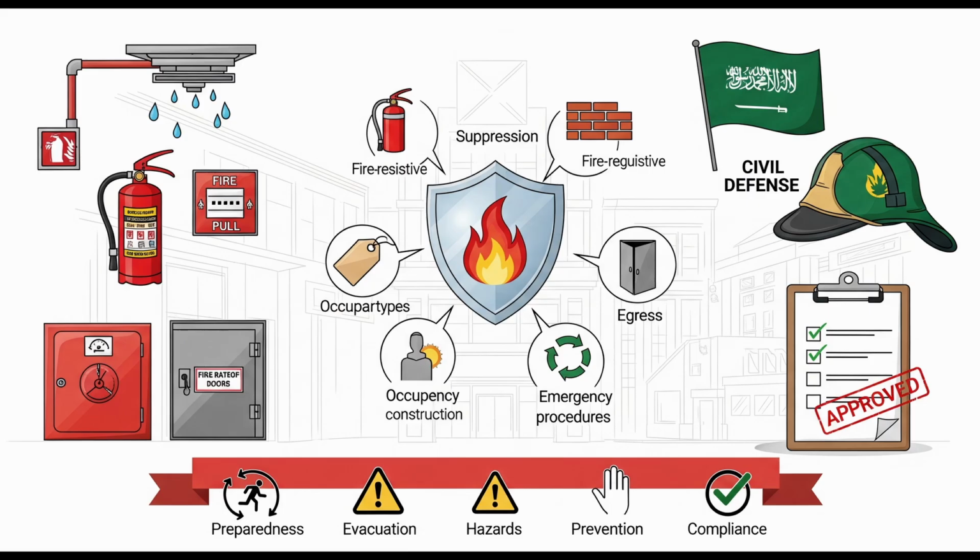Then you have smoke barriers, which are similar but specifically designed to stop the movement of smoke. Smoke often travels faster and further than flames, and it's incredibly dangerous, so controlling its spread is vital. And you mentioned something called fire blocking. What's that? Fire blocking. This is interesting. It's about using approved materials like lumber, gypsum board, insulation to fill the concealed spaces within walls, floors, and ceilings. Why fill those spaces?